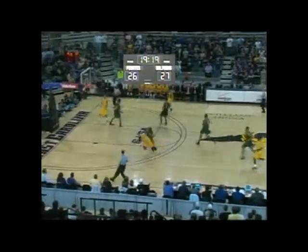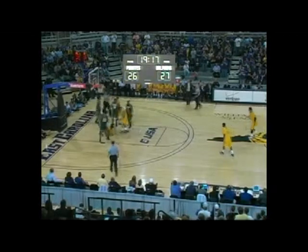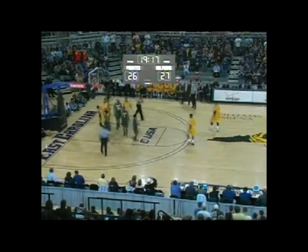And the rebound to Darius Morrow. Morrow with the ball to Jontae Sherrod. Into the front court. Makes a good move. Goes to the basket. Missed the shot with the left hand. He's fouled. Going to the hole, and Jontae going to the line.